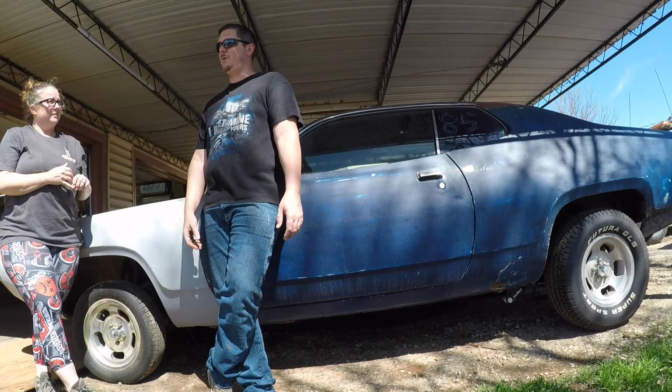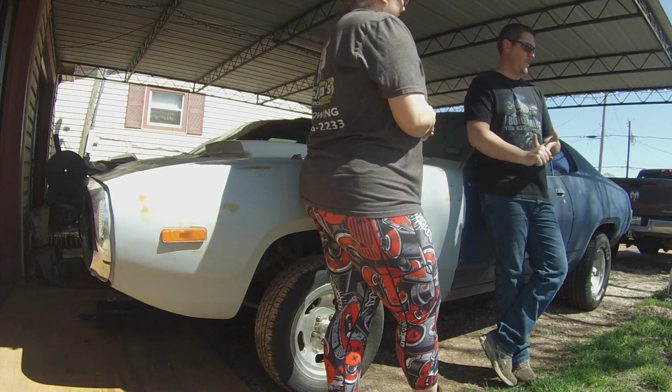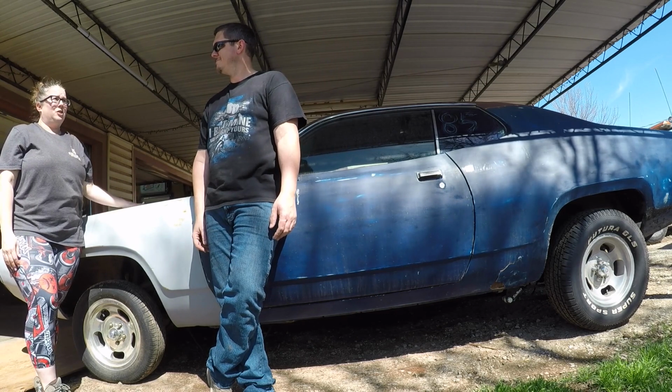And then, yeah, a week later, I go to fire it up. It has no oil pressure. It won't really make power. I pull the motor out of the car, tear it apart, and the oil pan's full of glitter. So, the car hasn't really run since then. That's been since 2016.